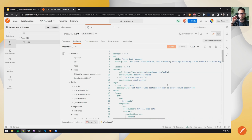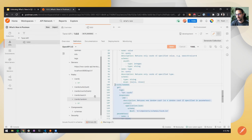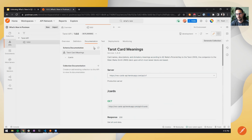Okay, so if you've worked with the API Builder before, that should look familiar. Nothing brand new here. You have your API definition. You have your paths to the left, so you can jump to the cards endpoint, or to the cards/random endpoint. One thing that is new, though, that we've added is documentation. You could do documentation in Postman for many years and generate collections, but this one is schema or API definition backed documentation. And it's automatically there just based on your definition.